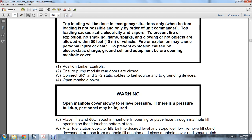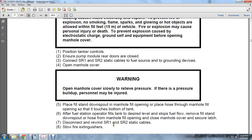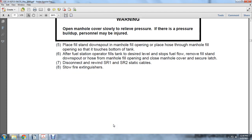Place the fill stand downspout in the manhole opening. Place the hose through the manhole fill opening so that it touches the bottom of the tank. After the fueling station operates, fill the tank to the desired level. Stop the fuel flow. Remove the fill stand downspout and hose from the manhole opening, close the manhole cover, and secure the latch. Disconnect and rewind the SR1 and SR2 static cables and stow the fire extinguishers.